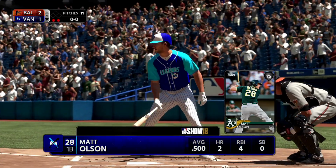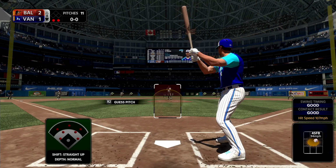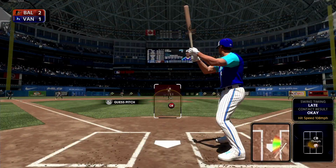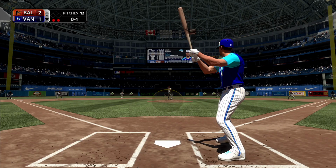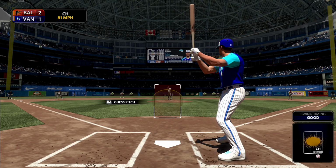So here's the cleanup hitter, Matt Olson, looking to get on base and keep this first inning alive. First delivery to him on the way. Ground ball foul down the left side. It looked like, from our perspective, he gave up on that one a little too quick and then tried to emergency hack late. Took a wave at one around the shins with no luck.